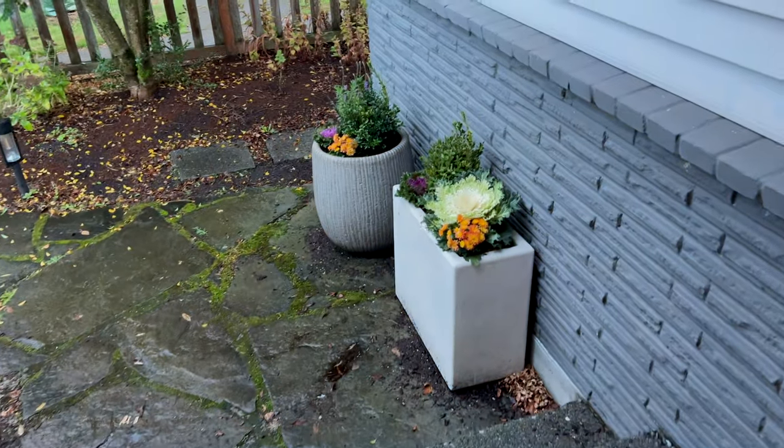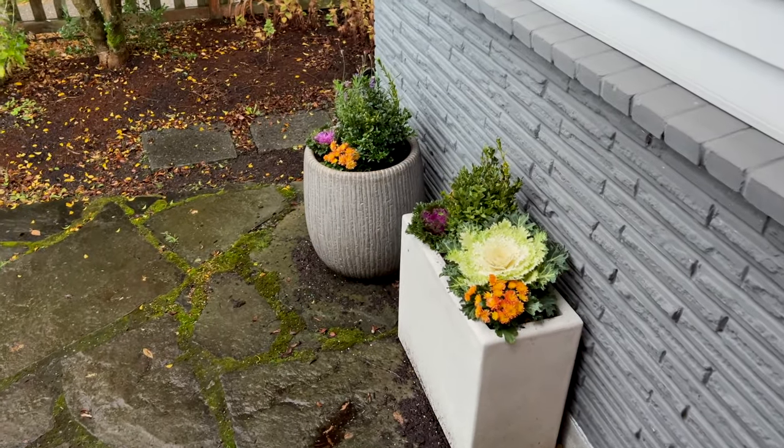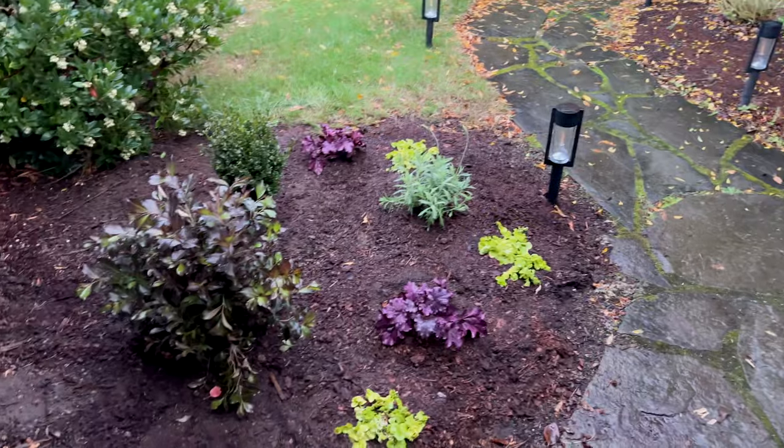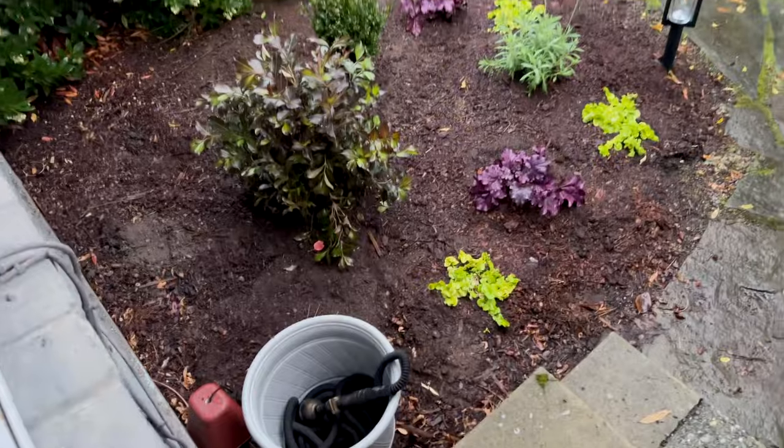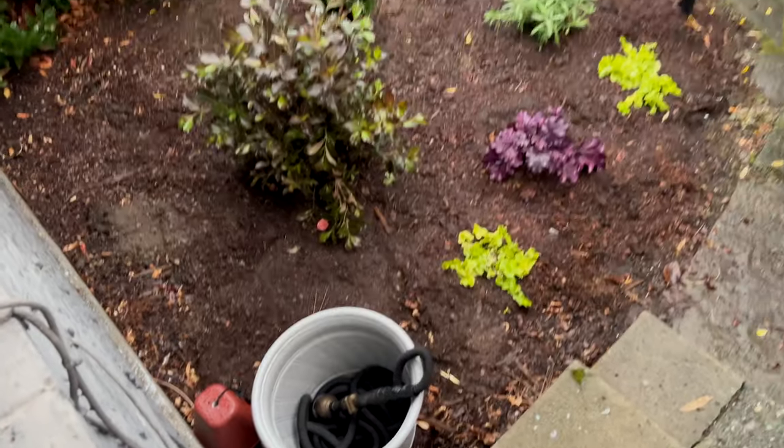The planters are looking so pretty. I'm more in love with them every day. The new plantings look pretty good. I had to make some adjustments based on where those old tree limbs were found. And that little bucket for the hose is the best thing ever.